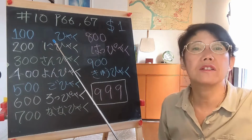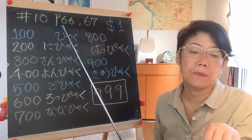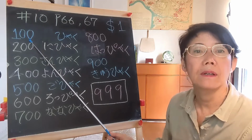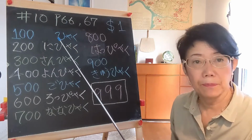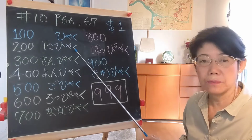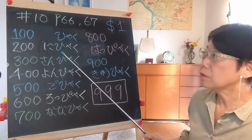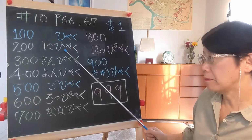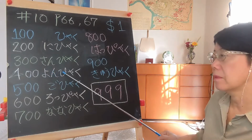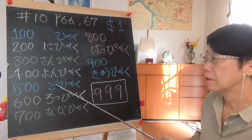Okay, so please turn to page 67. 100 is hyaku. So 200 is nihyaku. 300, sanbyaku, not sanhyaku. The h sound becomes b, byaku. And then 400, yonhyaku. So it returns to the hyaku sound again. And 500, gohyaku.